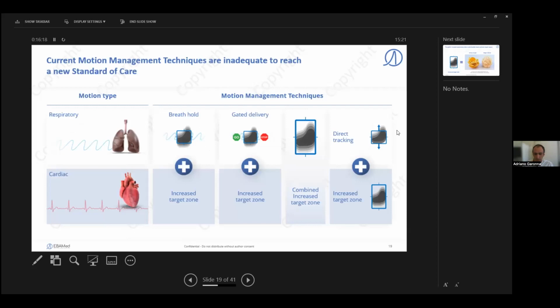How are these uncertainties and challenges addressed today? For respiratory motion, as you know, this is common when you treat lung or abdominal cancers. There are methods and devices that can be used for that. You can use breath hold methods. You can use gated delivery based on external markers or pressure belts. You can do direct tracking using radiosurgery devices that track fiducials. But for cardiac motion, there is nothing actually available dedicated for this.